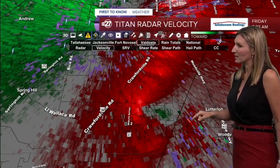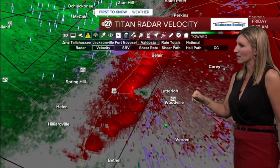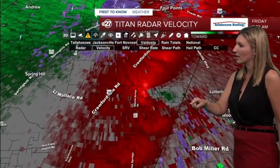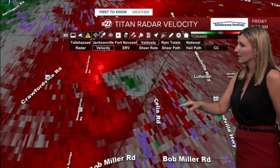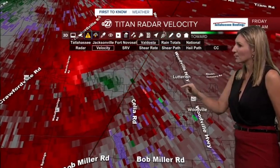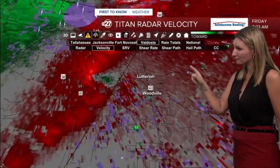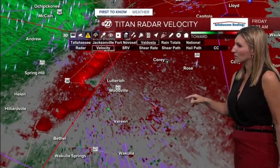That just updating there. Thank goodness it looks like a little bit more broad rotation. That storm was holding together very well for a long time, but there is still rotation that is tight in that area. But as that latest scan just shows, it has moved off to the east. Here's Celia Road. There's going to be Woodville Highway, another major thoroughfare down to the south from Tallahassee. That's 363. And then there's Corey and Rose and kind of off to the east.